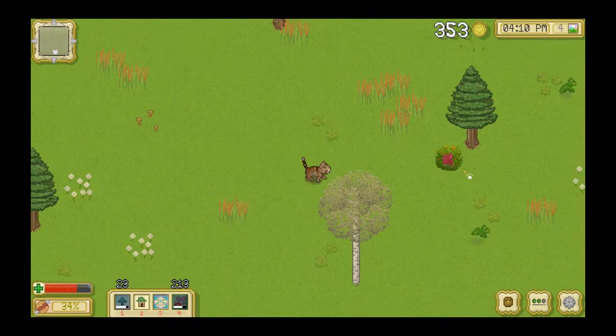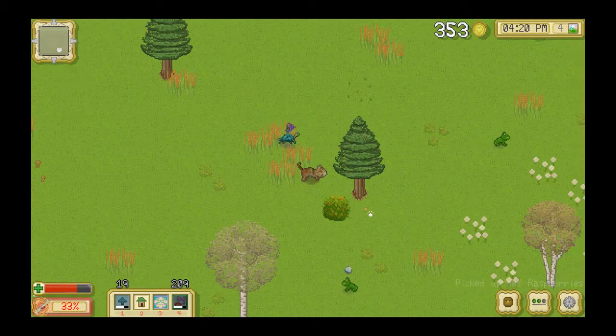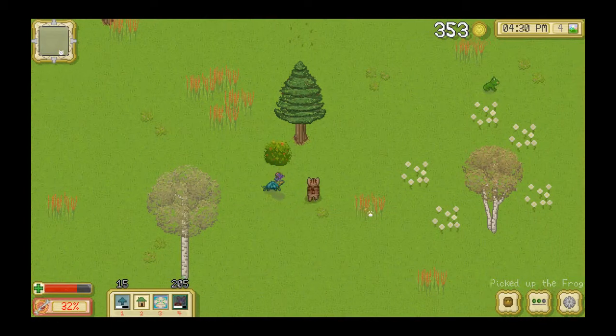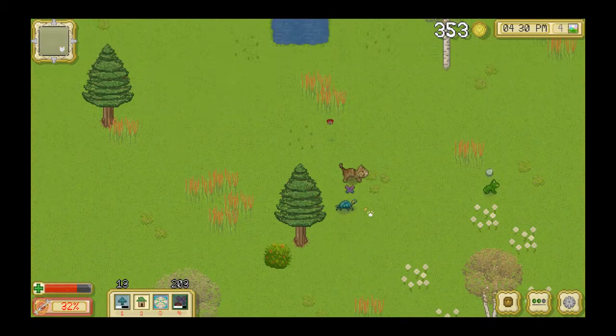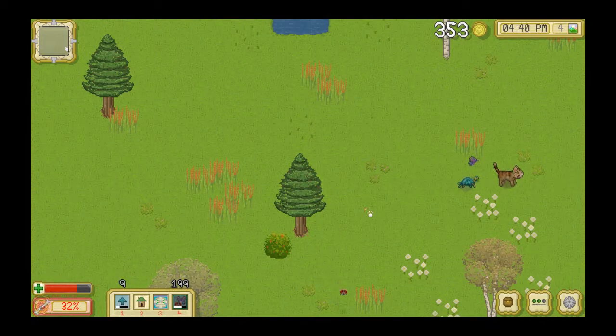Right, there's some berries and some frogs, both very useful. We need to replenish our stock of frogs, and she's getting a bit hungry, so that's a bonus. And now we're going to try and catch you, little frog. No, the frog ran away.